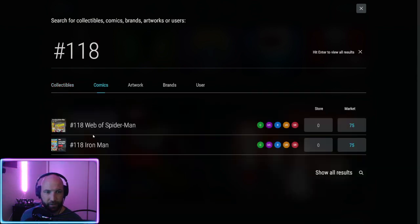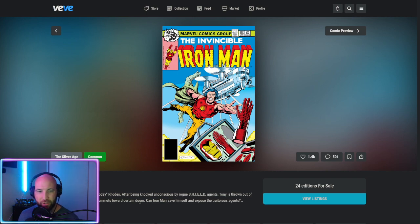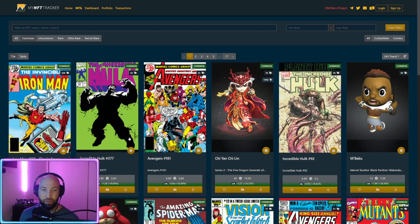118. Iron Man 118. What's going on here? That 2 gems. I think it's just an error with the listing. Okay, so the first appearance of James Rhodes, so Rhodey, essentially. Yeah, not sure what's going on there, but it says the price has gone up like 225%, which doesn't make sense.